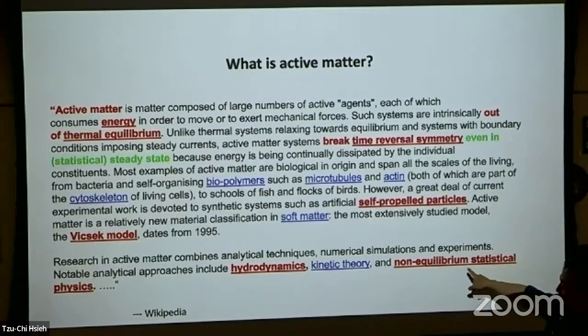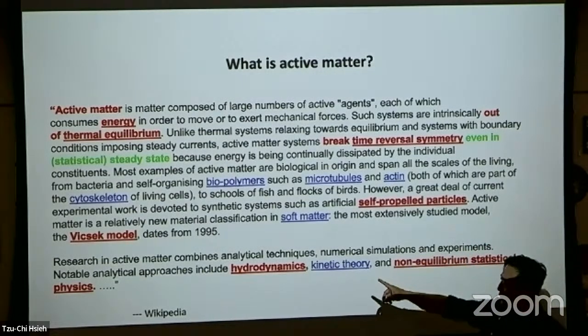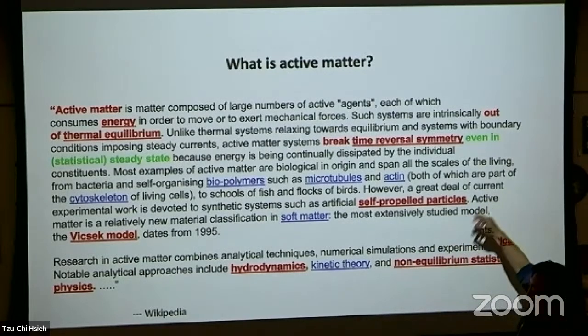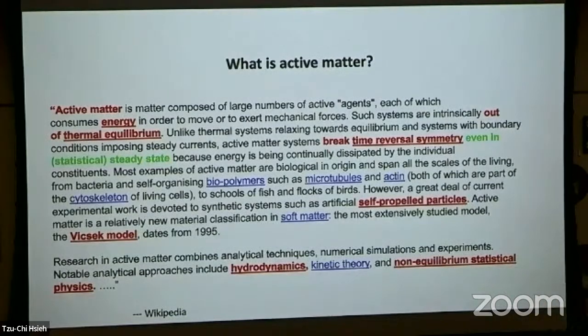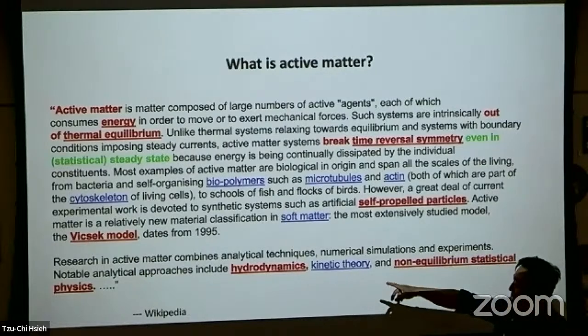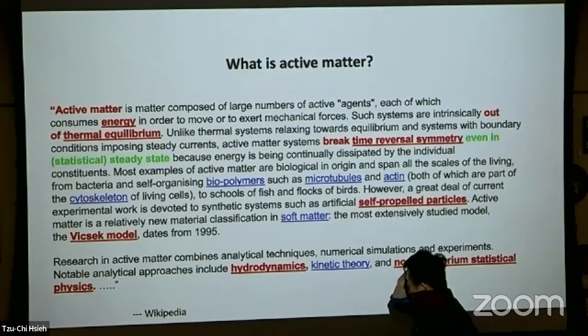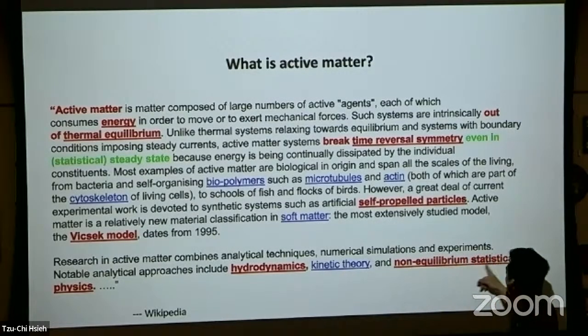The last paragraph, before I move on: research in active matter combines analytical techniques, numeric simulation, and experiment. And notable analytical approaches include, this is not my wording, this is on Wikipedia, hydrodynamics, which I will talk about, this is sort of the subject of the summer school, kinetic theory, and non-equilibrium statistical physics, that's the last lecture.